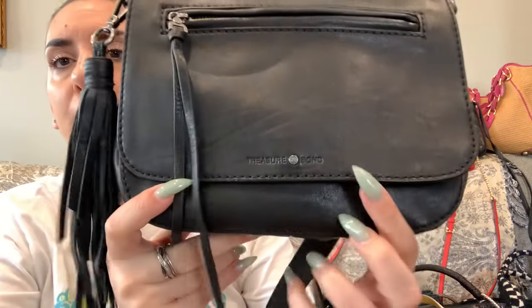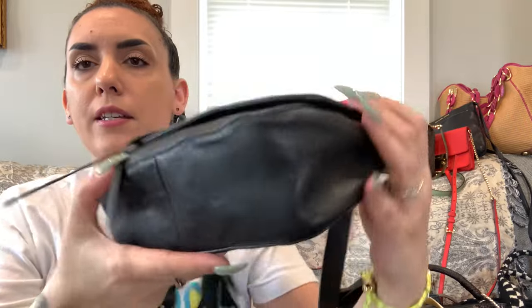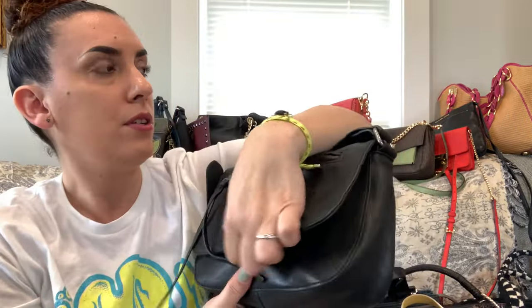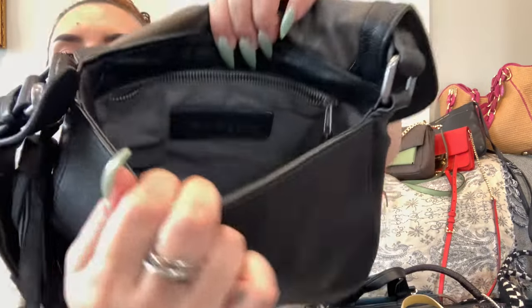You have a tassel on the front zipper. You have Treasure and Bond right here. It is in excellent condition all the way around, flap closure with a magnet right here. There is a little bit of discoloration along the top here, but the rest of the bag is in great, great condition. You have your Treasure and Bond, your zipper pocket, and some card slots.